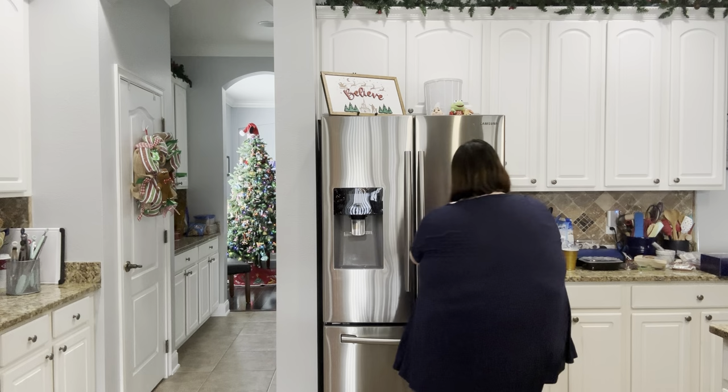Now I was smart this time. See, it's cold today, so I have my leggings on, so I don't have a pocket to put my receipt in. But I did put it here on the fridge with a magnet.